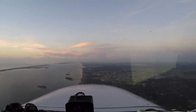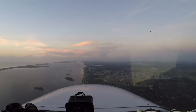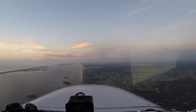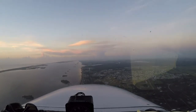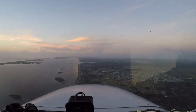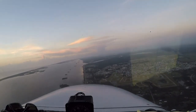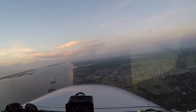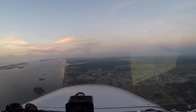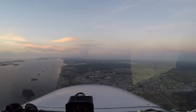Sebastian traffic, 59 Kilo is about 5 miles to the north, west bank of the river southbound. We plan to make left traffic for runway 5 for a full stop, Sebastian. Yeah, pretty much, if you keep going right here, you're setting yourself up perfectly for a 45 degree entry for a left downwind for runway 5. Once we get closer, you'll see the runway.